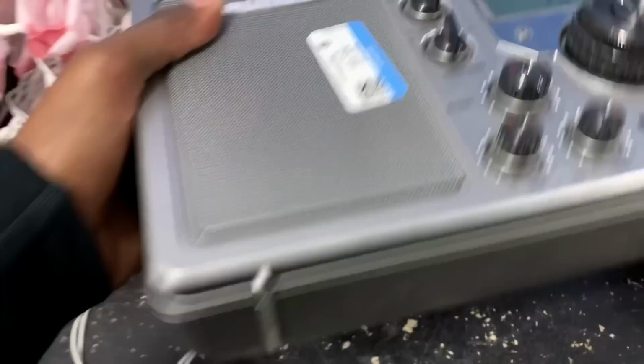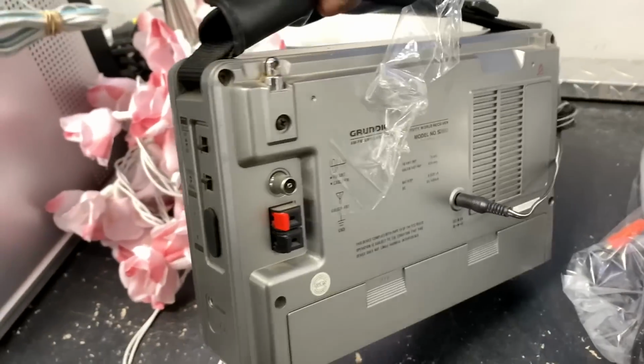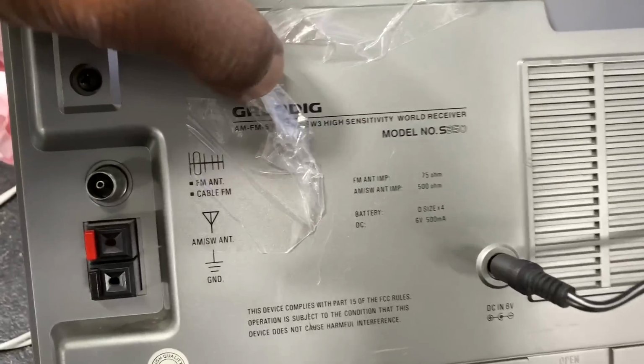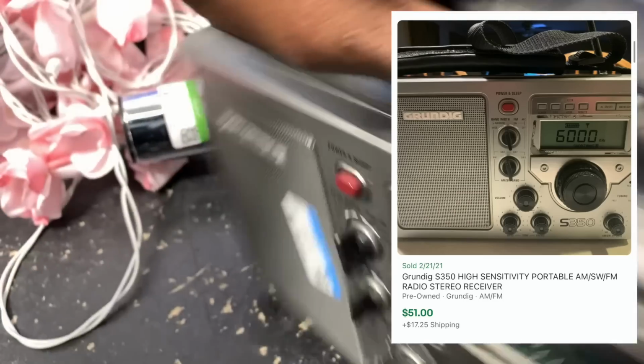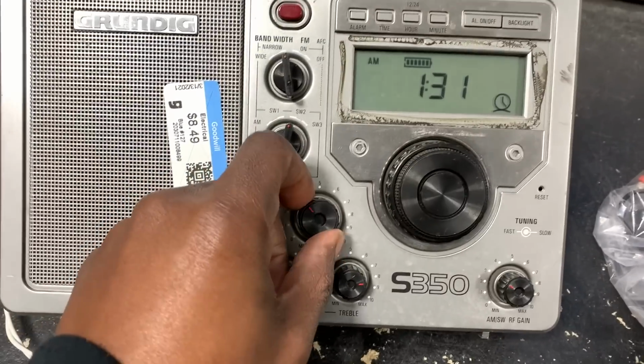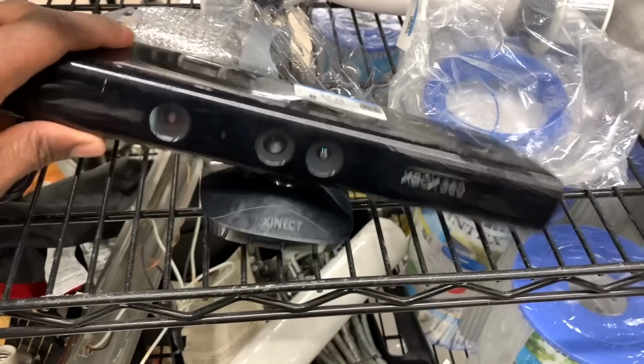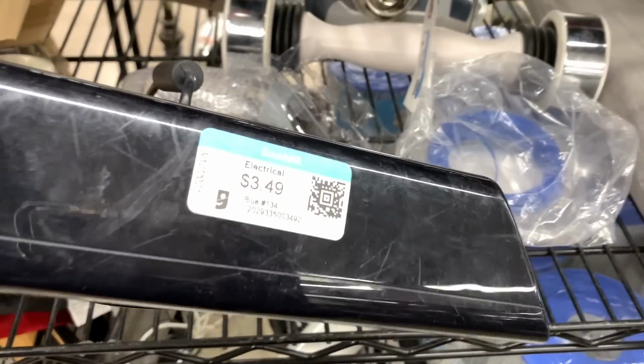So I ended up coming across this portable radio from this brand called Grundig. I checked the comps on these, and even though this one was in pretty rough shape, I saw that these were still selling for right around 50 to 60 bucks. So I'm definitely going to be grabbing this one up, and I'm glad that it actually worked in the store this time. I was able to use the same power cable from that other broken machine, so it all worked out just fine. So this was a really good find.